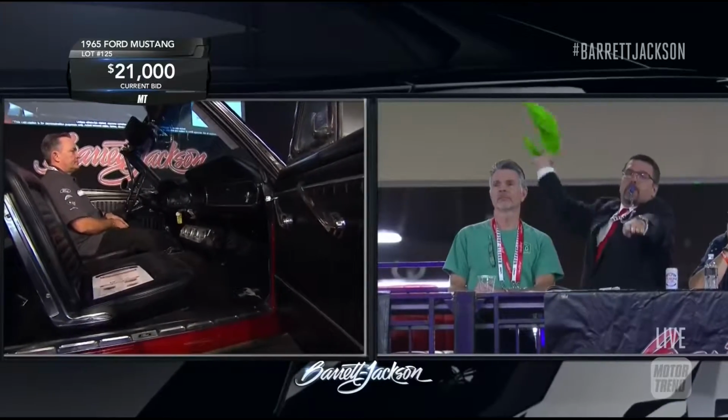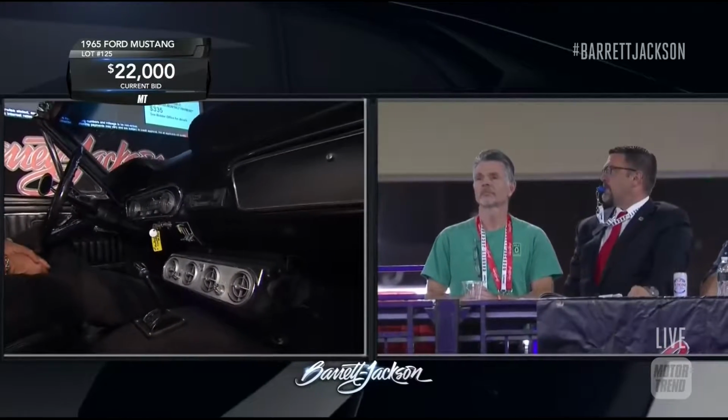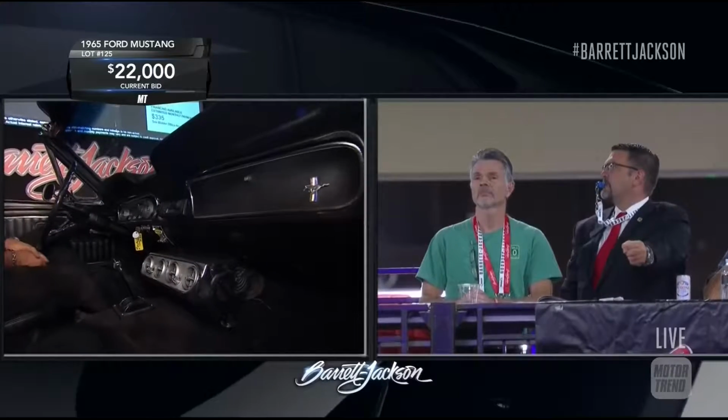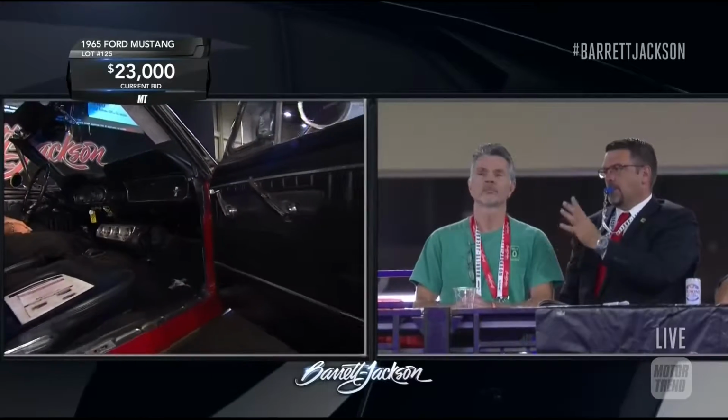Total production on '65 Mustangs was 681,000 cars, but of them, only 102,000 were convertibles, so like 1 in 7, a pretty rare body style. In fact, the 2+2 fastback is the least popular of them all back then, but nowadays the fastback is the most desirable. You saw the hang-off-the-dash air conditioning unit.